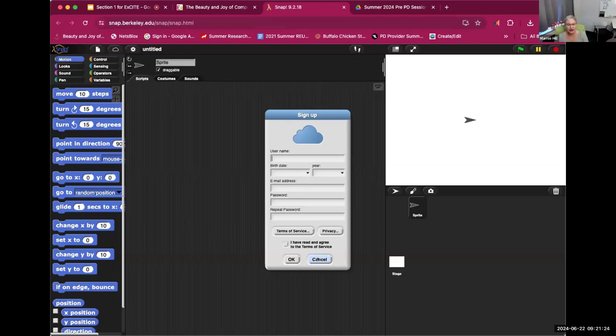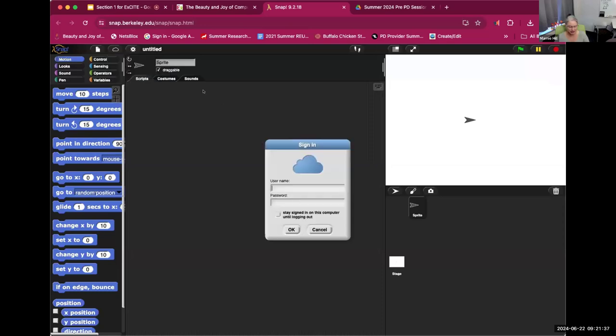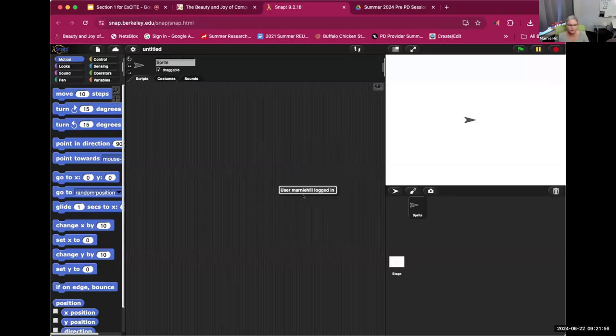Okay, so once you've filled that out and you've clicked OK, then you'll want to go ahead and log into the account. So you'll click your cloud again. You'll click log in. And I'll go ahead and log in. All right. So you'll notice when I log in, my cloud turns opaque. So now I have a little cloud here that is all filled in. And that is kind of where I want you to be.